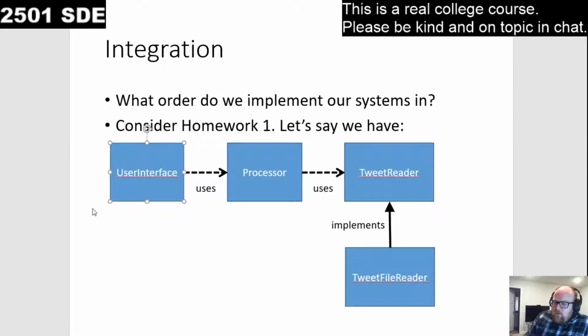User interface. And sincere answers. Would anyone want to start with the user interface first? And if you did start with the user interface, what difficulties could emerge? For those who, actually, let's put it this way. For those who said tweet reader or tweet file reader, why? Why tweet file reader? Either of those questions can be answered. Either why user interface or why tweet file reader. And I know it's probably going to take a bit to type a why question.